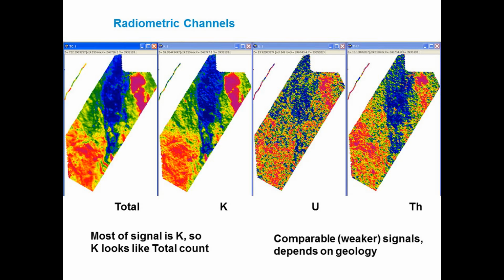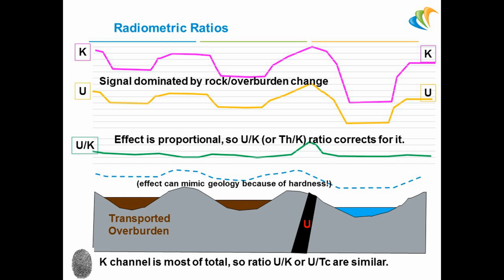And this is just an example of this map. The total counts are dominated by potassium. Potassium is usually measured in percentage, whereas uranium and thorium are measured in parts per million, so these are relatively weaker signals. This is showing an example of an area where we have our basement rock as well as some transported overburden. These have different radio element signatures. Over top of the transported overburden, we're seeing a very small response. Over top of the water, we're getting no signal.